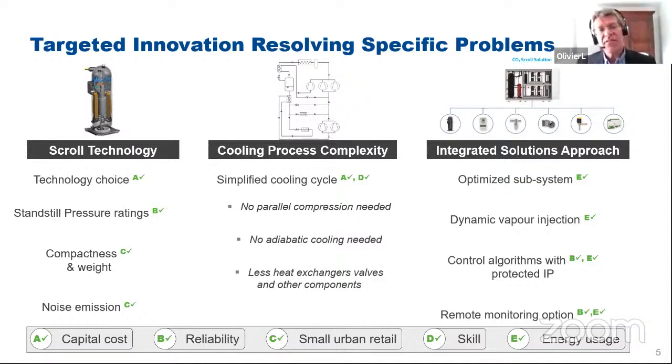Now on the system level, as I said, we wanted to simplify the cooling cycle as much as possible. So this is why with the new solution we have, we don't need parallel compression anymore. We really can decrease the number of components which are needed to be efficient even in the hot environment. So what we're doing more and more, we do it also with propane, we're doing here with the CO2, we come up with an integrated solution approach.